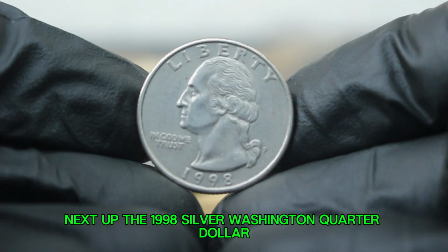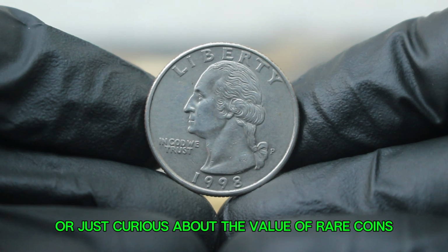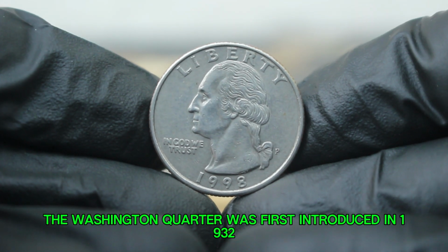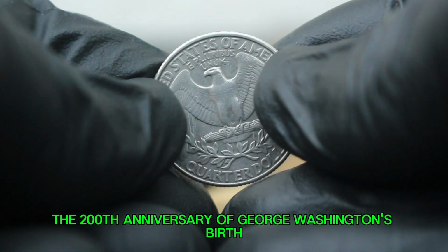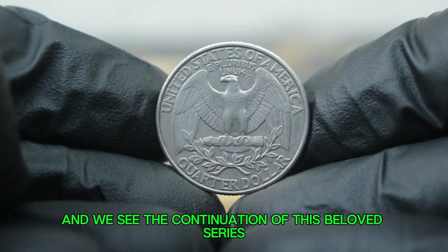Next up, the 1998 silver Washington quarter dollar with a P mint mark. If you're a coin collector or just curious about the value of rare coins, stay tuned as we explore its significance, rarity, and what it's fetching in today's auction market. The Washington quarter was first introduced in 1932, celebrating the 200th anniversary of George Washington's birth. Fast forward to 1998, and we see the continuation of this beloved series.